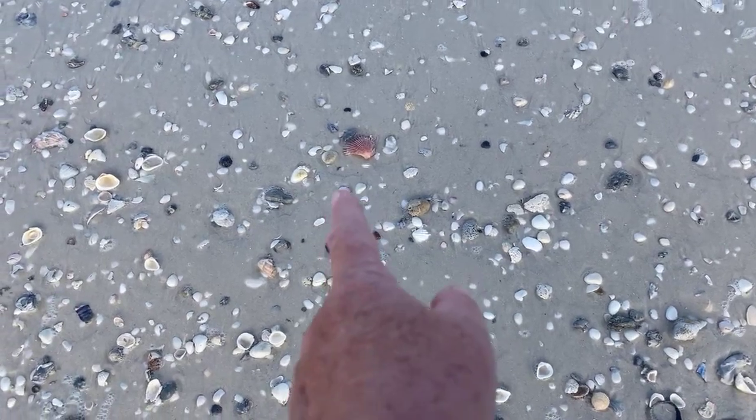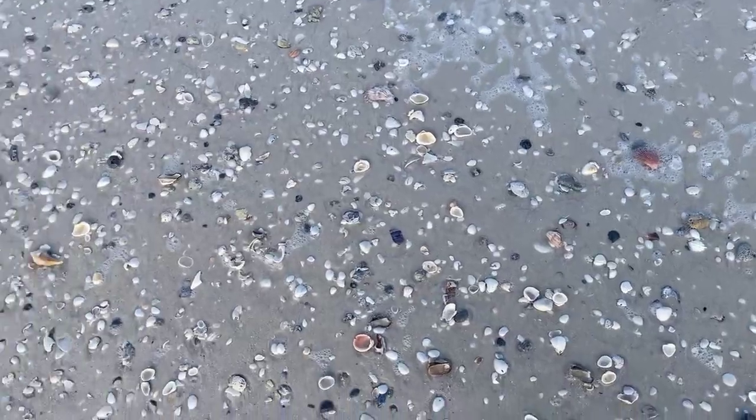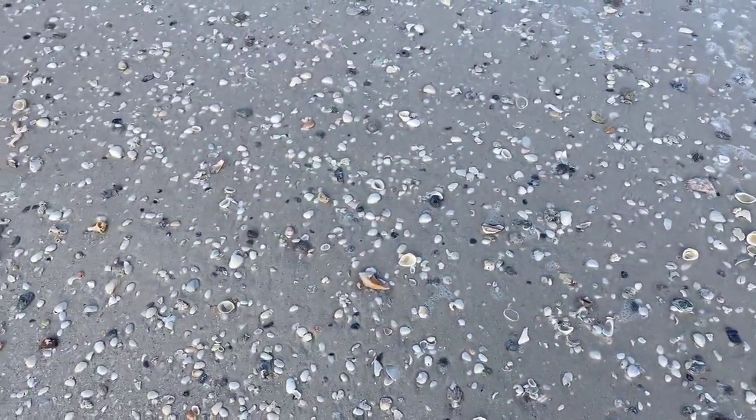Big broken scallop over there. That's a big one too, darn it. I wish it was in one big piece.